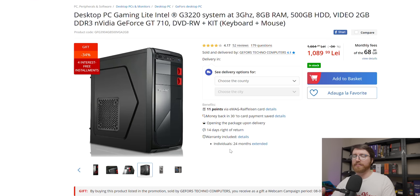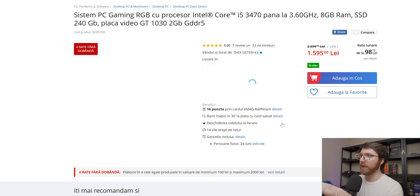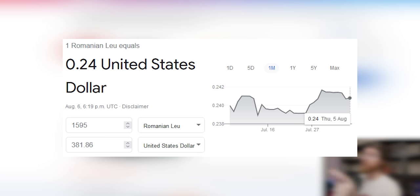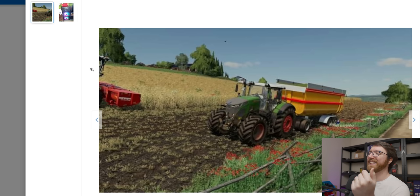Let's see if they have a slightly more expensive version that doesn't have a GT710 in it. So that's 1,000. Here's 1,600, right? And we're getting a 3470 with a GT1030 in it. Okay, that's pretty cool. That's about $385 for this system. Are there any reviews? Yes, we do. Someone posted a picture of them.